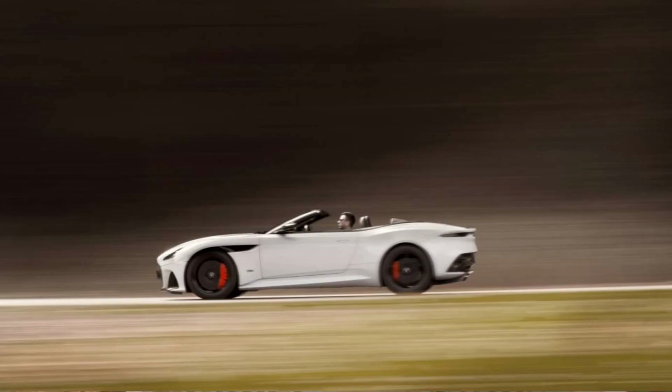Now, the Volante version, of course. I think that the DBS Superleggera Volante is one of the most beautiful cars you can buy today. I mean, the DBS Superleggera Coupe on its own looks absolutely stunning. It's growing on me more and more every time I look at pictures. Can't wait to see one in person. Hopefully next time there's one in Daytona, which is the official importer of Aston Martin in South Africa, as well as McLaren and Rolls-Royce and now Pagani more recently. Yeah, I'd really love to see one in person.